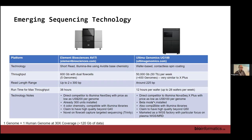This company is using a wafer-based contactless spin coating technology. It's kind of like a DVD or CD that you put your DNA on and then get sequenced. Super fast and also super efficient. It could literally go down to around $100 per genome.